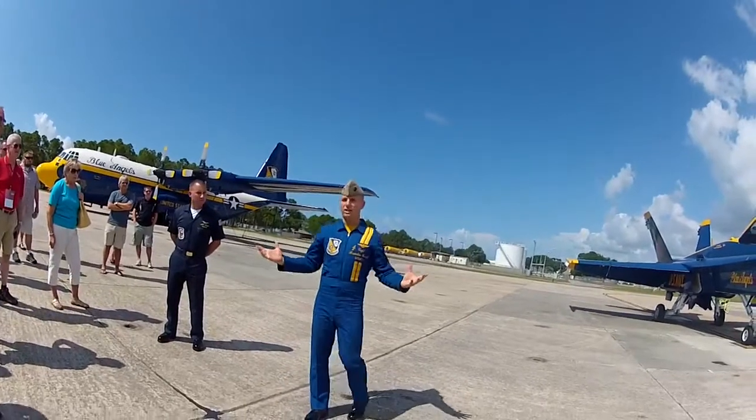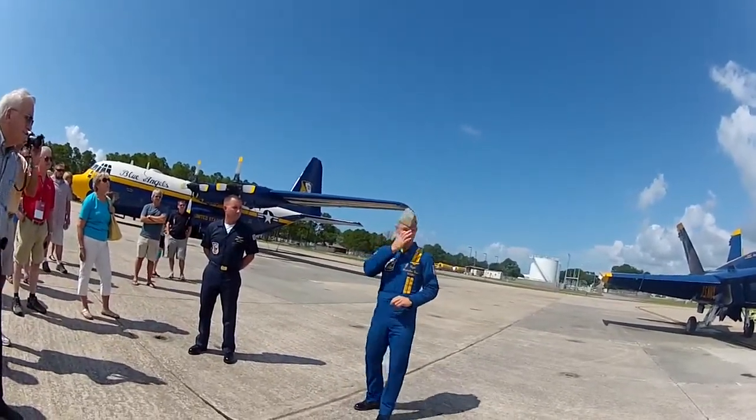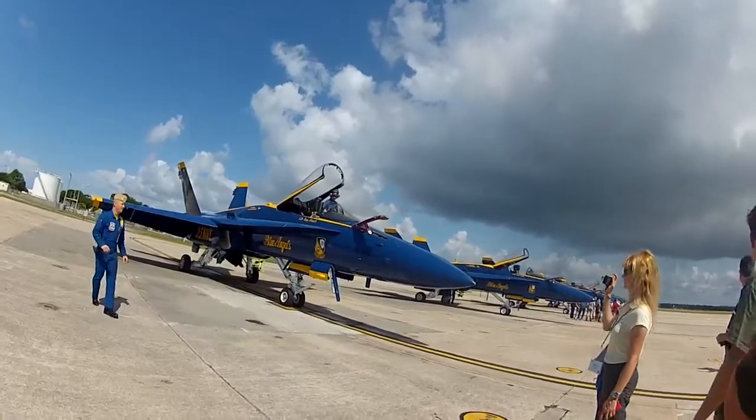In the demonstration, we fly inside of 18 inches apart from each other. Wow. So just to give you a quick perspective of what that looks like, how much time are we looking at here? We got about 10 minutes.